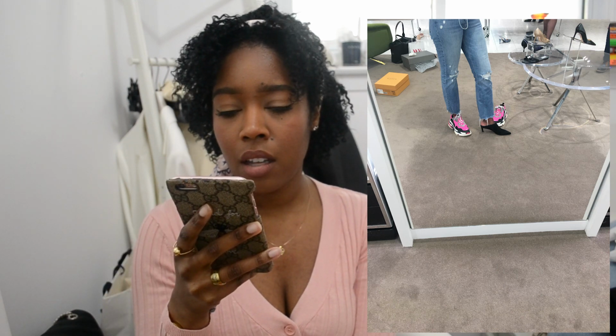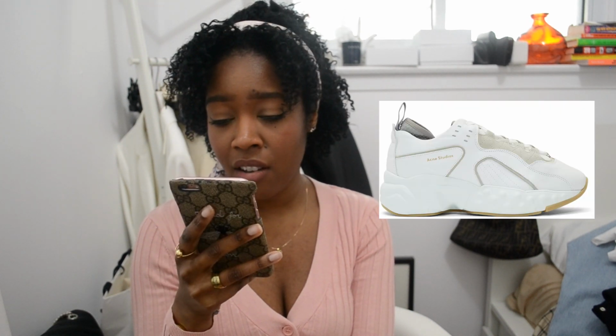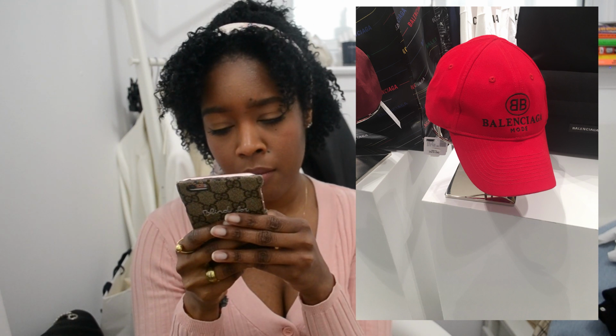Also tried on some Stuart Weitzman mirror mules. They had a few of them on sale. What else? Some really good Acne stuff in the sale. Some really good Balenciaga stuff. Look at these clutches and this hat. Really, really good. This hat was on sale for $325 from $465. I only saw the red and the burgundy on sale though.